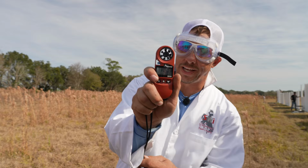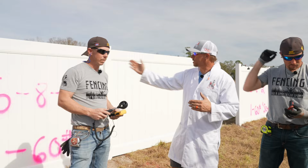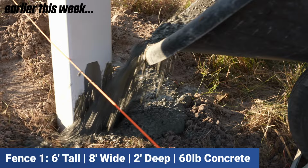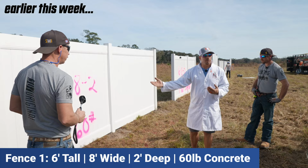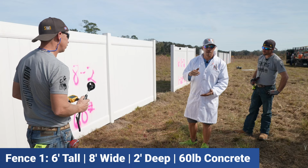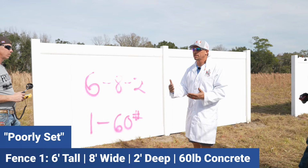Man, let's do the first one. The first test we were doing is on a 6 foot tall, 8 foot wide section set 2 feet deep. And down here you can see that 1-60 means there's one 60 pound bag of concrete in each one of these holes. It was soup, so the concrete's not the best concrete in the world by any means, not giving us the best yield strength. But this is typical of Florida fence installers. They're using one 60 pound bag on every post. Some of them are doing 3 feet deep, which we have a couple sections down will be 3 feet deep, but this one is only 2 feet deep. And we're calling this a poorly set vinyl fence, something resembling what you'd see when a fence is leaning. So let's see what it can do.